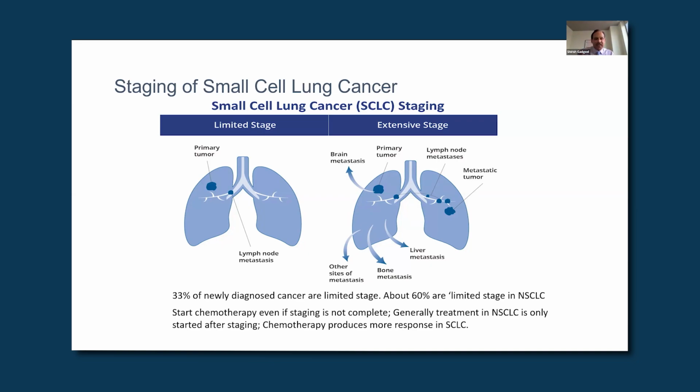Then if it is limited stage, we sometimes do surgery, but most commonly we do radiation, whereas in extensive stage, we do chemotherapy and immunotherapy, because we are trying to deal with the entire cancer. It doesn't help to just radiate one area. You need to deal with the entire cancer. So once you can see the cancer at other places, we essentially rely on chemotherapy.